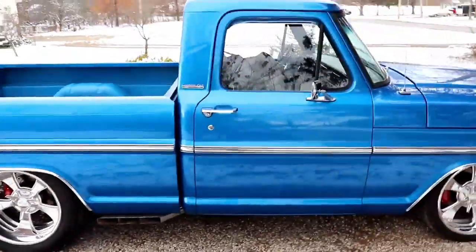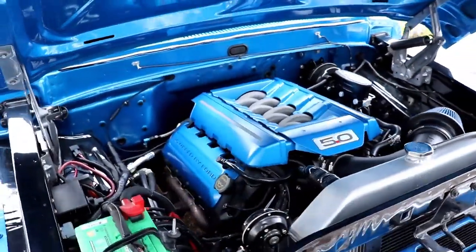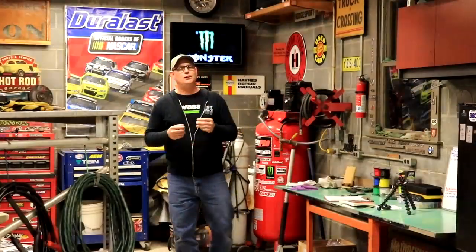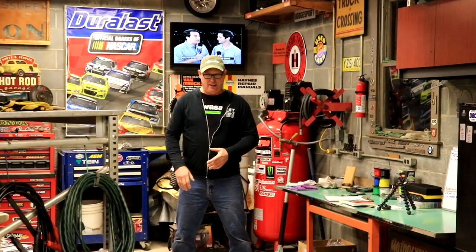So with all those trucks gone and the motor swaps done, the trucks are running and driving, we put hundreds of miles on all of them. Very happy with the way that came out. I want to talk to you a little bit about motor swaps. Not just Coyote swaps, Hemis, whatever you're into. I don't care if it's a turbocharged 4-cylinder, whatever it is.